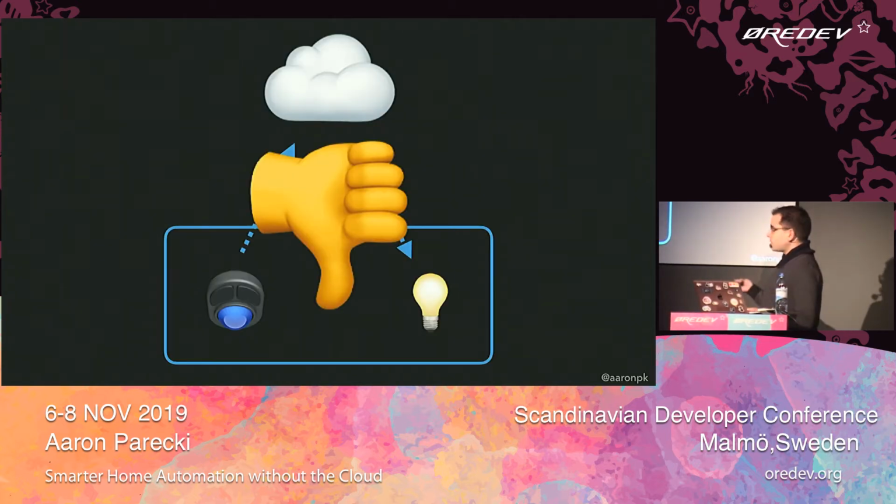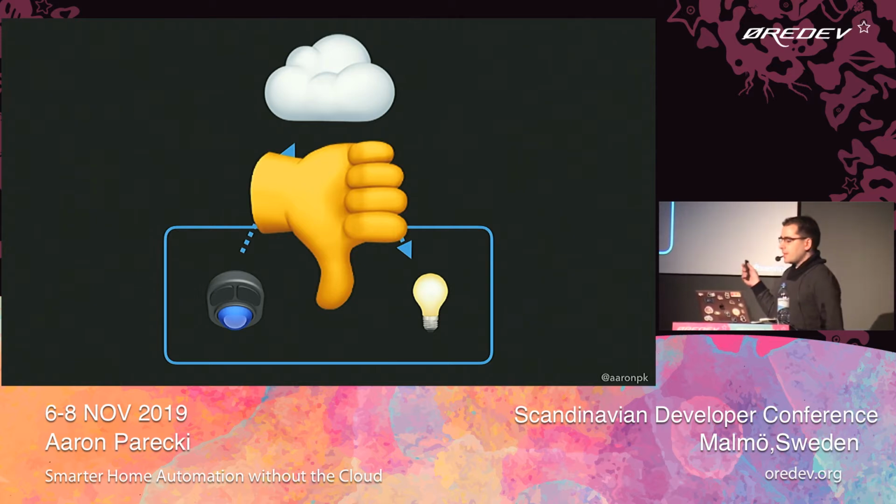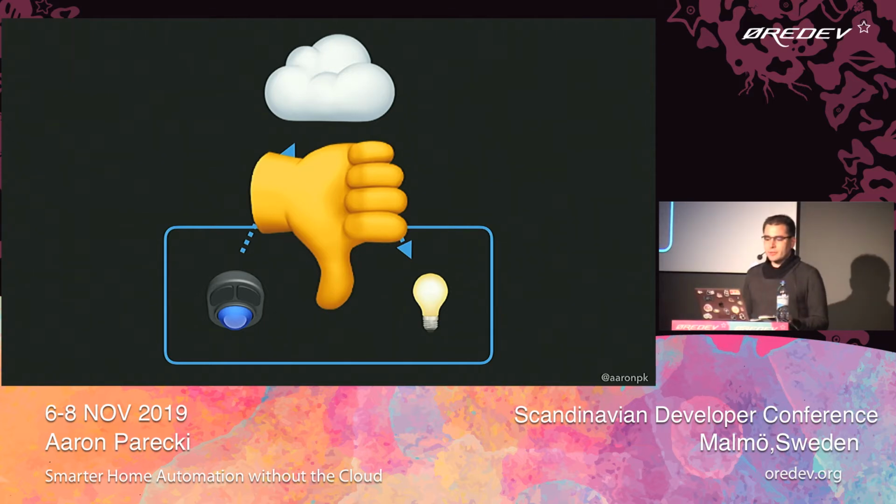So the way most of these work is that you have the device, like a motion sensor, and it wants to go turn on your light. It'll actually go out to the internet, go talk to the servers of the company that runs that product, and then go back down and tell your light to turn on, which is a little bit of a roundabout way to do things because the light and the motion sensor are already in the same physical location. And this, of course, causes a whole bunch of problems, right? So we see this over and over again.